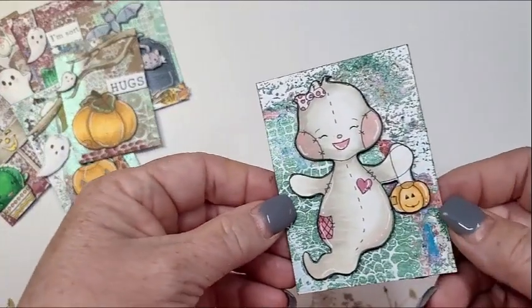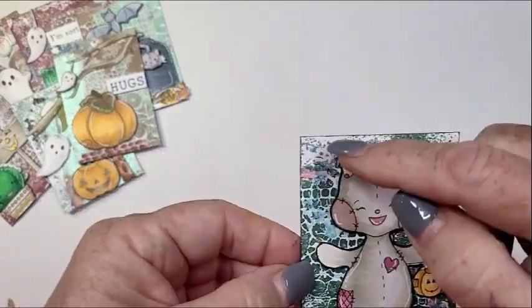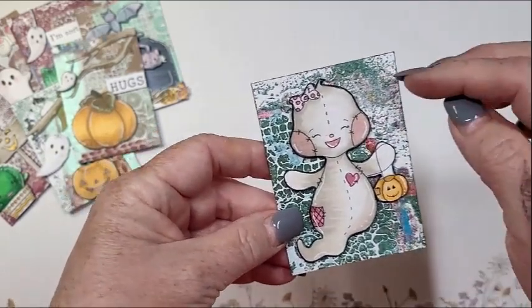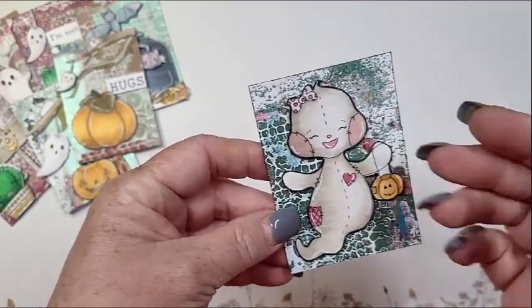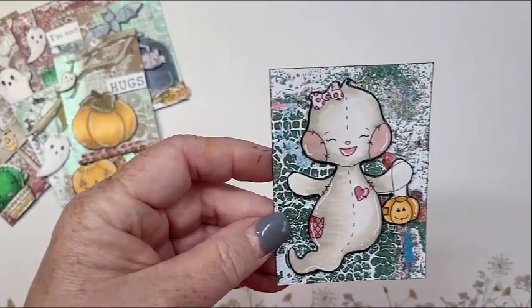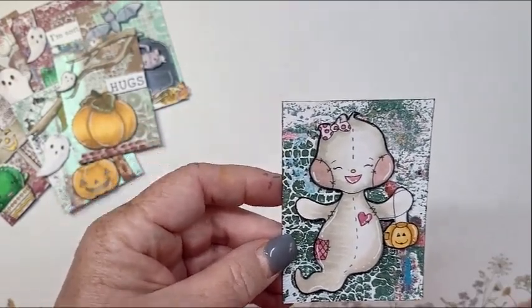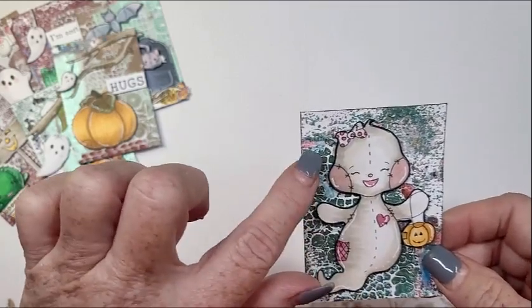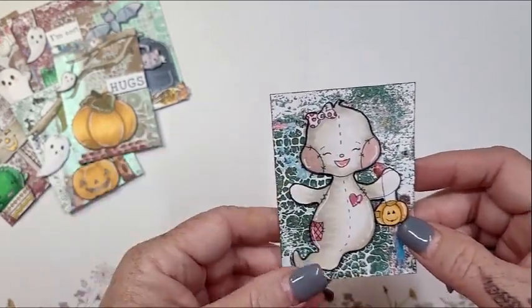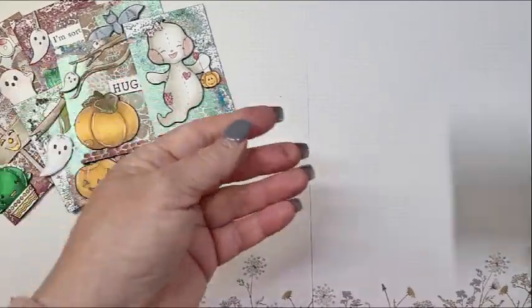This one has a lot of that metallic shine as well, and the grunge. So I didn't want to cover this up, but I wanted to cover the grunge even less. So that's why I kind of bumped that sweet little ghosty over to the side. I think she's adorable. And I tried to coordinate my colors on her to kind of pull out these more pinky, mauvey reds in the background.